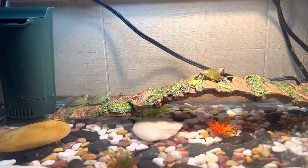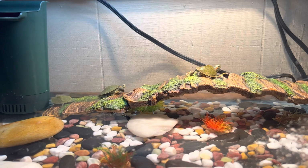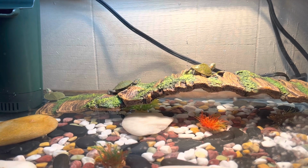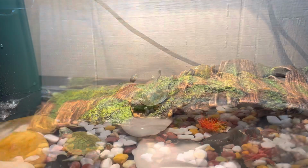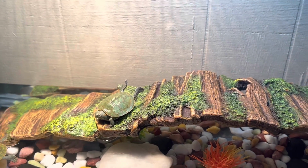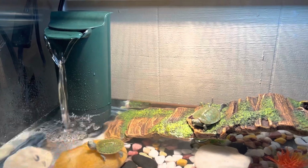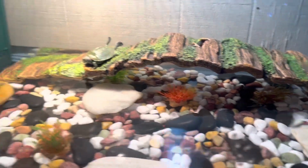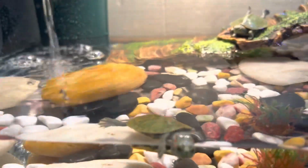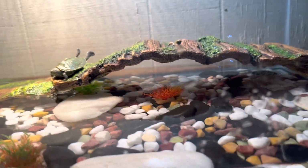Not too bad, it's bedtime, so I'm about to unplug everything and they go to bed. And then in the morning, they can enjoy their light. You guys see? They're enjoying the light. You see he's lifted up two legs and he's just enjoying himself. That's nice, I like that. And the filter is going, and they're just swimming around having fun. Here goes Jacob. They're just having fun. The other one, I don't know where the other one is. Somewhere hiding.